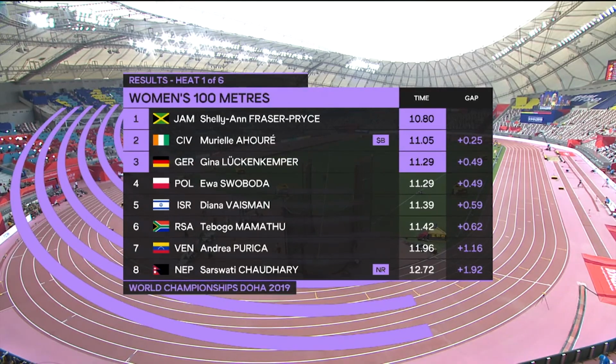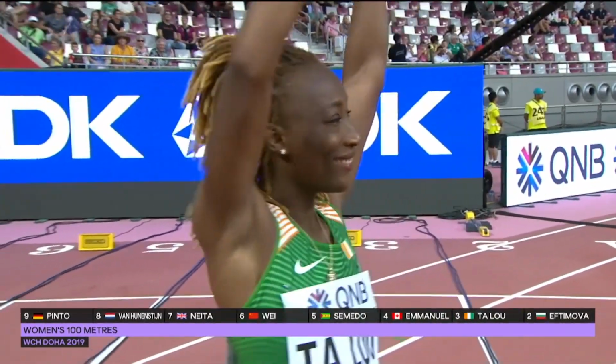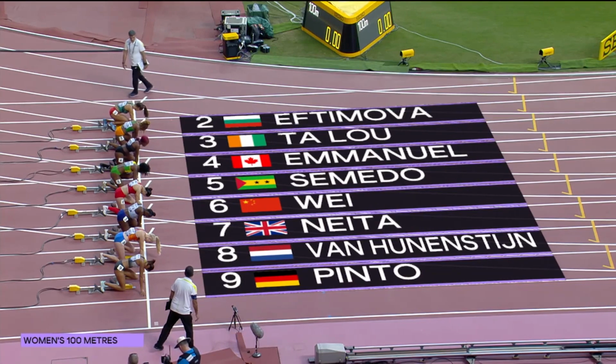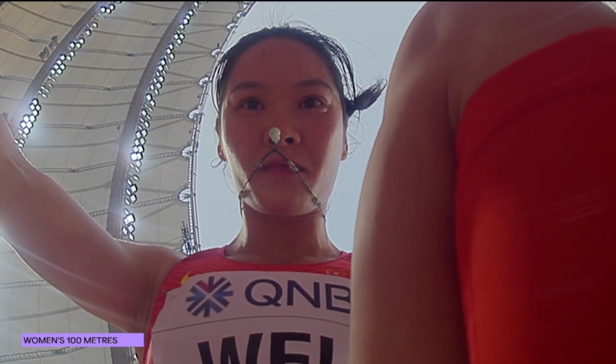Shelly-Ann Fraser-Pryce, 10.8. And she might find herself under instant pressure, because there is Marie-Josée Tarlou, world indoor silver last year, double silver in London. She's been there or thereabouts for the last 4 or 5 seasons. Really consistent performer. Daryl Nieter, Olympic bronze in the 4x1 for Great Britain. Right on the money at the start here, because Tarlou is a great performer indoors and out, and she should get a good start in lane 3.